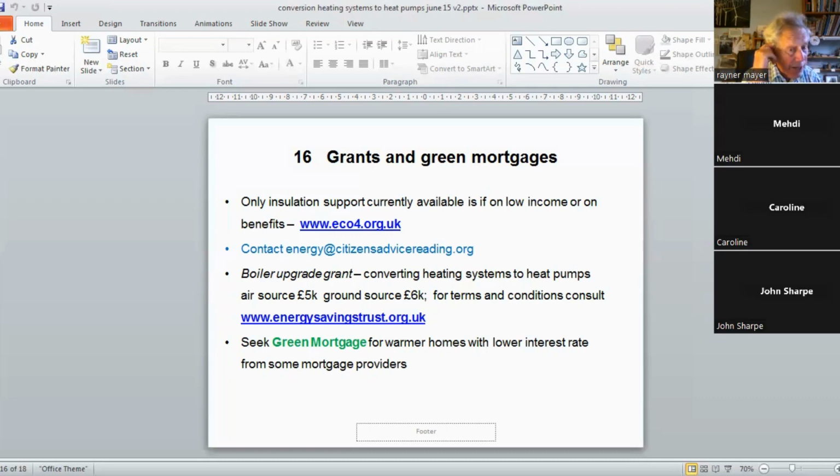The one that has got the greatest potential, and it is one that is not well known, is that the number of mortgage providers who provide green mortgages has been steadily increasing over the last 10 years. And now there are many of the building societies and banks offering mortgages that are also offering green mortgages for warmer homes, and warmer homes also include those fitted with heat pumps, with a lower interest rate. So it may be that if you can obtain the boiler upgrade grant and you can obtain a green mortgage, you may be able to finance either the air source or the ground source heat pump through negotiating this with your mortgage provider.